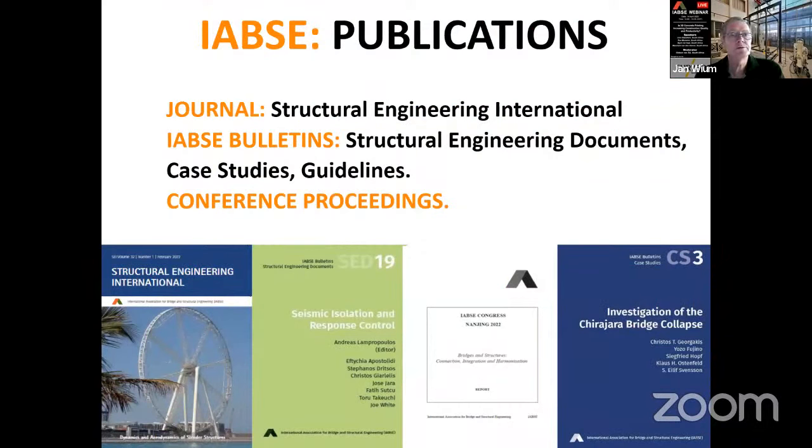IAPSI has a variety of offerings. One of them is the journal Structural Engineering International, which is a fantastic publication. It shares information about research, but it's also one of the best journals in the world for sharing information about projects and case studies. It is an interesting journal because academics publish in it, but practitioners also publish good information about real projects. If you're not an IAPSI member yet, make sure that you get hold of Structural Engineering International. There are some other publications such as conference proceedings, case studies, and guidelines. And the Structural Engineering Documents, as you see there, are a series of documents that arrive from time to time on interesting structural engineering aspects.